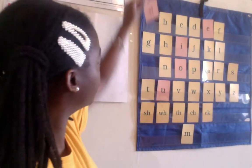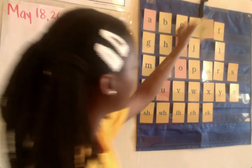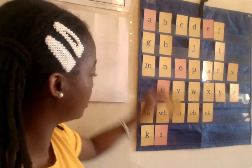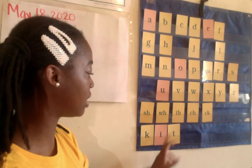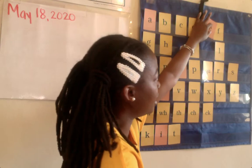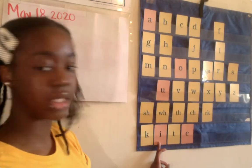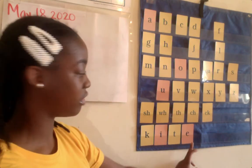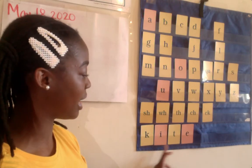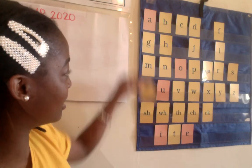So let's do I, T. So we have short sound I, T, kit. If I take my E and add my E at the end, the second vowel makes the first vowel say its name. Or if there's an E at the end, the vowel says its name. I, t, kite. All right.